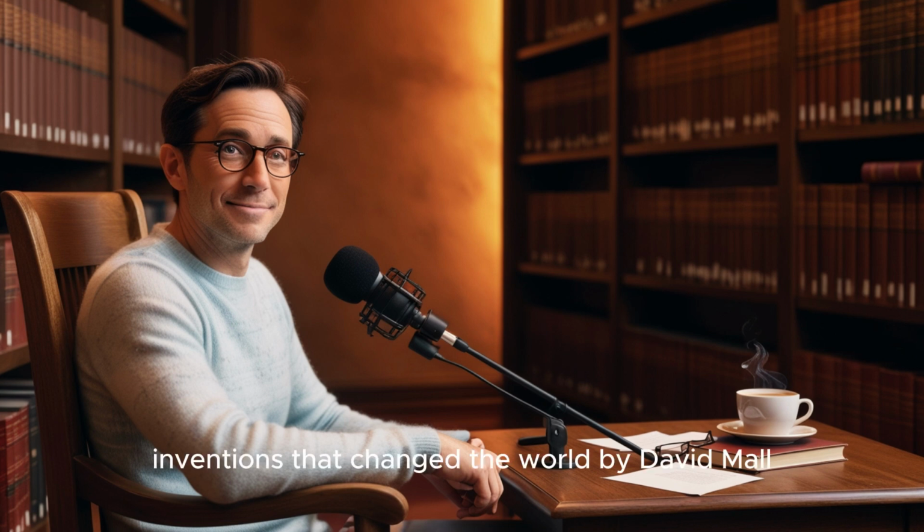Inventions That Changed the World by David Mall. Penguin Readers, Level 4. Text copyright David Mall 2005. Chapter 3. Navigation.